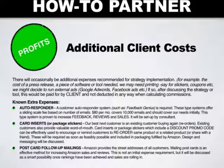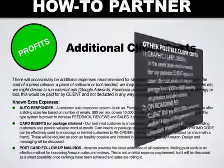The next one is postcard follow-up mailings. Yeah, we can do direct mail. All right? We'll talk more about this later, but if we decide we're going to do direct mail out to customers, there may be a cost for that. Okay? So these are a few things that are known extra expenses, and you need to be prepared to pay for those. Often I'll have a client who will ask me, well, okay, I understand there's extra expenses. I mean, what will these total up to? I always tell them about $150.